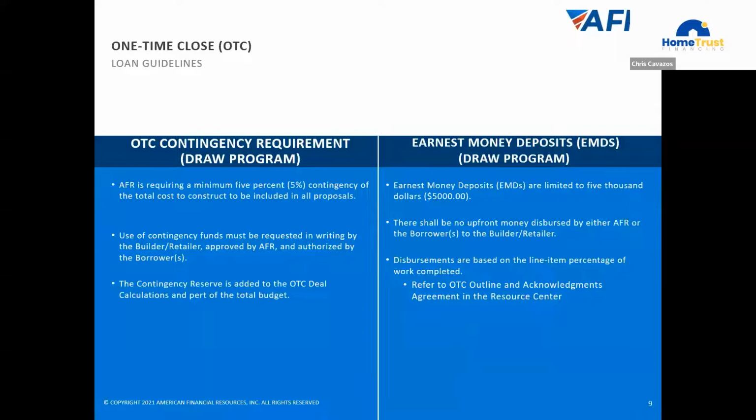When it comes to the earnest money deposit, the maximum earnest money deposit is limited to $5,000. So as you're working with the builders and borrowers, $5,000 is the max for EMD. Everything is going to get built into the one-time close loan itself.